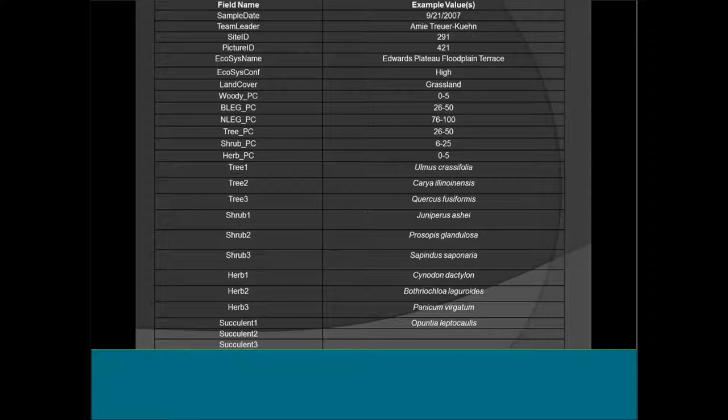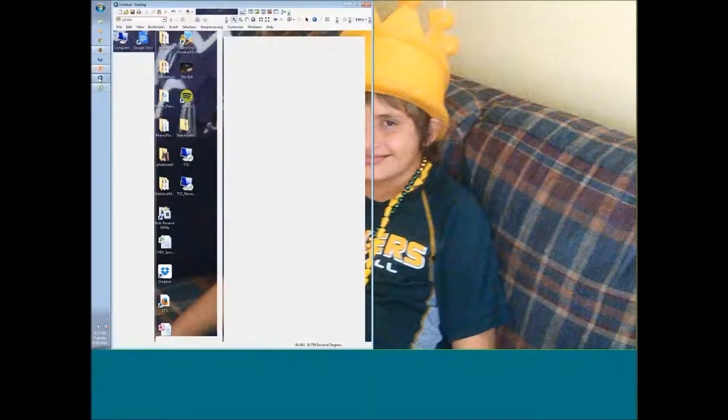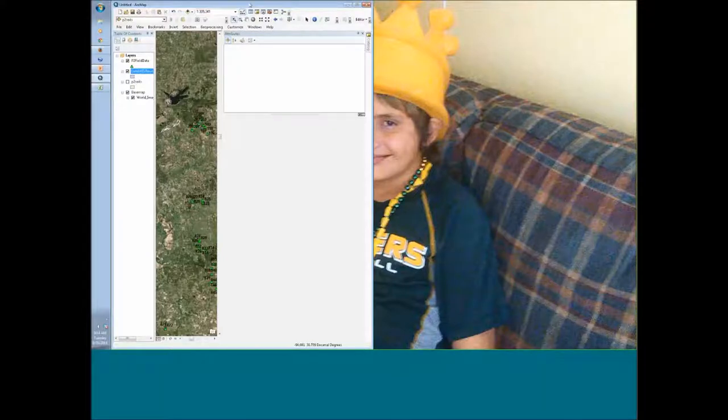And these are in classes, pretty common classes, 0 to 5%, 6 to 25, 26 to 50, 51 to 75, and 76 to 100. And then actually identify the top three dominants in each of the vegetation strata, so trees, shrubs, and herbs. And I'm going to try to get ArcMap to work so I can show you how this looks in the field.